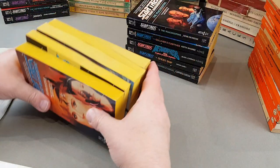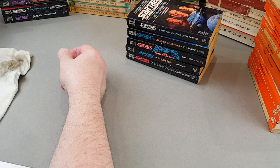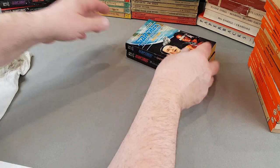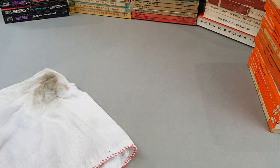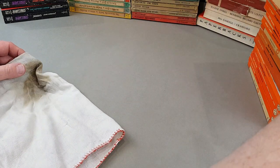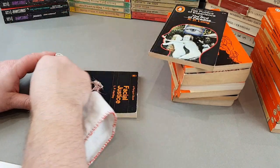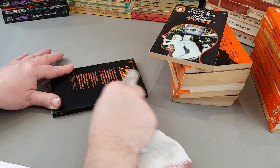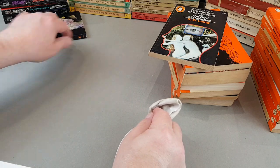Then we've got our last little lot of Penguins, recently acquired from the Penguin chap. And that will end today's fairly epic video. But it's been very satisfying, so it's all good. These won't need anything like the Trek books, just a cursory once over, but it will make a difference before they go into the collection.